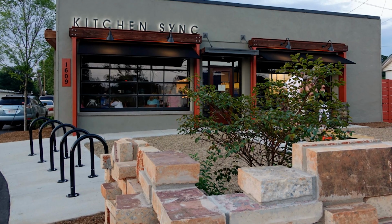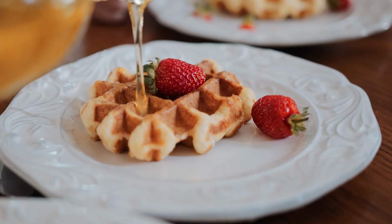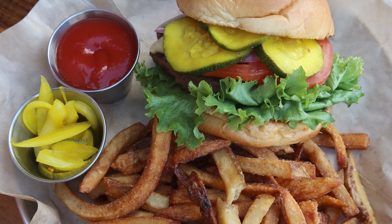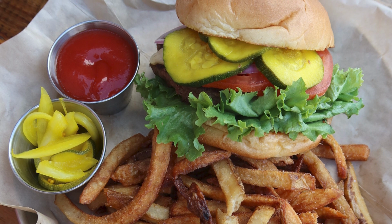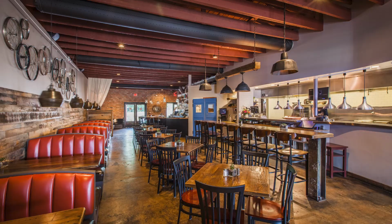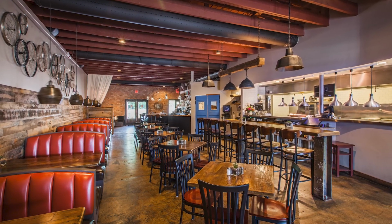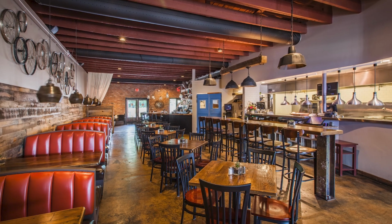Last but certainly not least, we have Kitchen Sink. This place is known for their sourdough waffles and their aptly named Hangover Cure burger. They put a modern twist on a lot of brunch classics. As Greenville's first certified green restaurant, they are as focused on sustainability as they are on their flavor. Now, whether you're coming here for the amazing food or their eco-friendly environment, you won't leave disappointed.